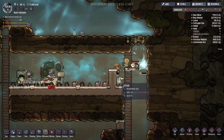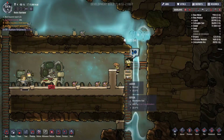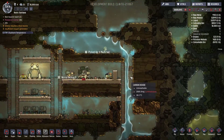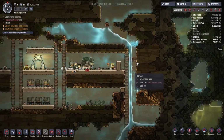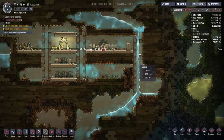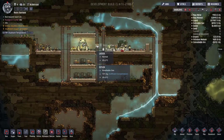Right away. Squish. Let it flow. That'll drain quickly. Look at that, a solid flow of water. That's neat. I've never seen it work like that without splashing all over the place. It's a good sign, folks. A very good sign.